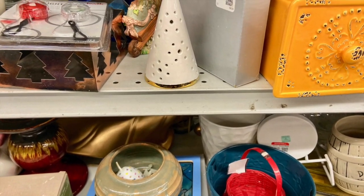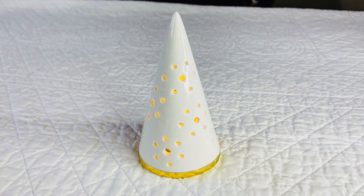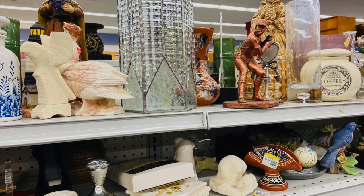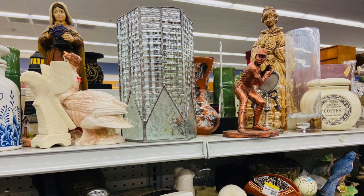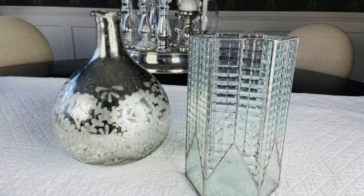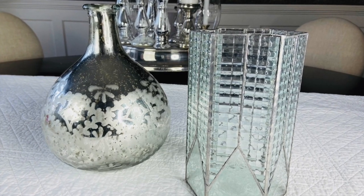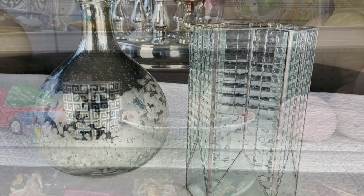This modern ceramic lighted tree from Opal House at Target was too sweet to leave behind. That stunning vase on the top shelf will look fantastic at my house, especially since it's half price at $2.50. There's a huge mercury glass vase on the bottom shelf. It's a bit more at $9.99, but if I average out the price between these two gorgeous vases, it's $6.25 each, and I'm okay with that.